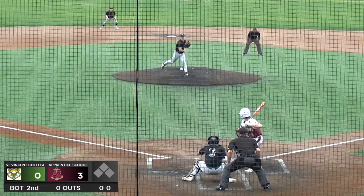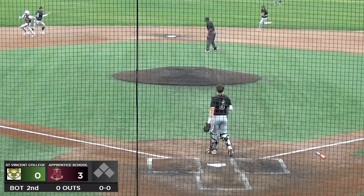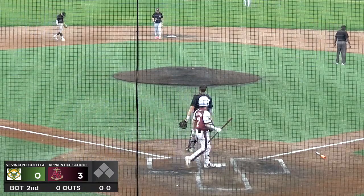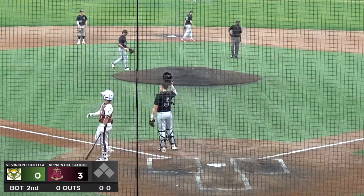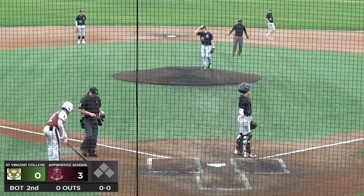There goes Connor as Nate bloops that into center field. Connor will find his way to third base, and Nate will stay at first after he singled to center. Brings up Cam Weston, who singled in his first at-bat and later came around to score.